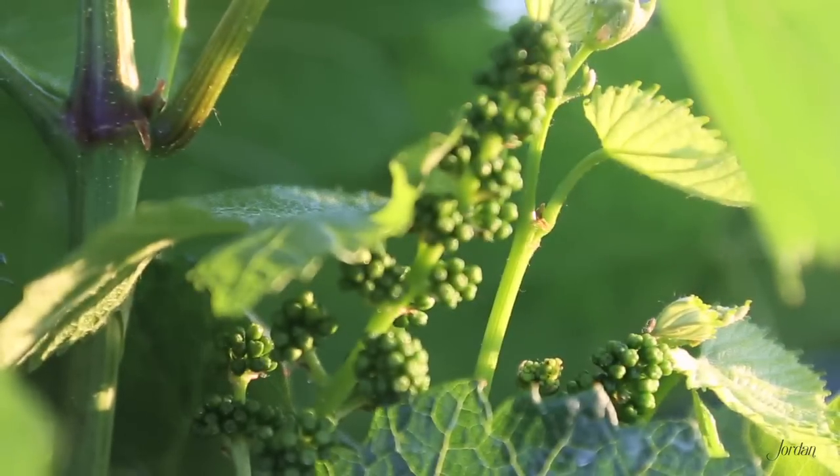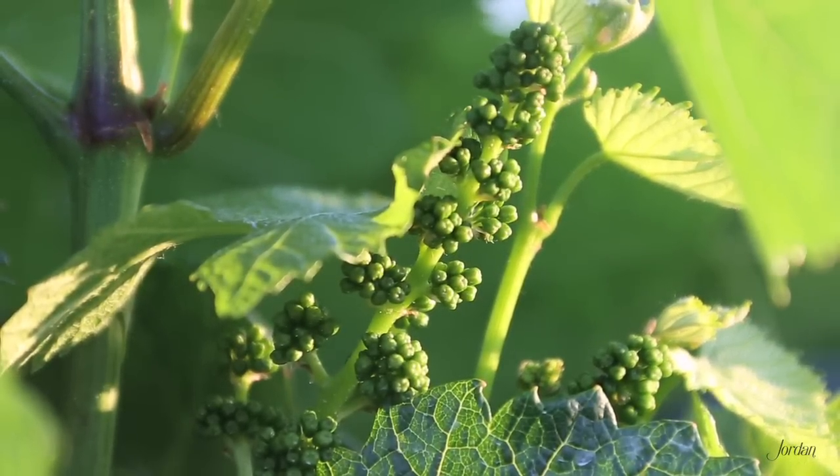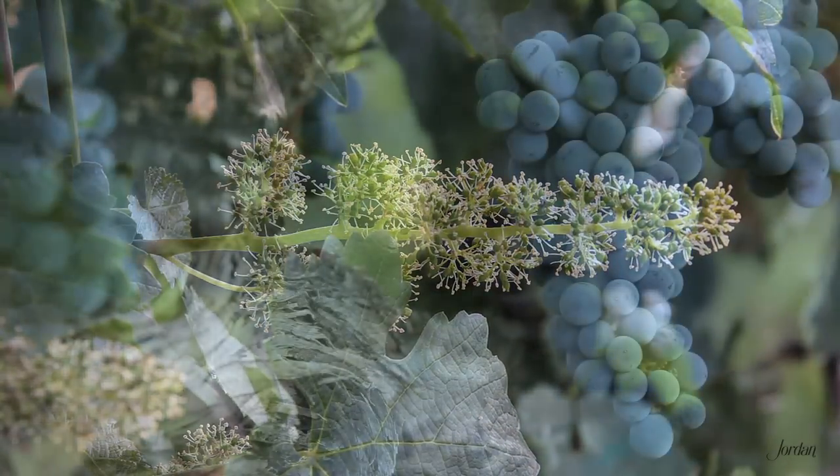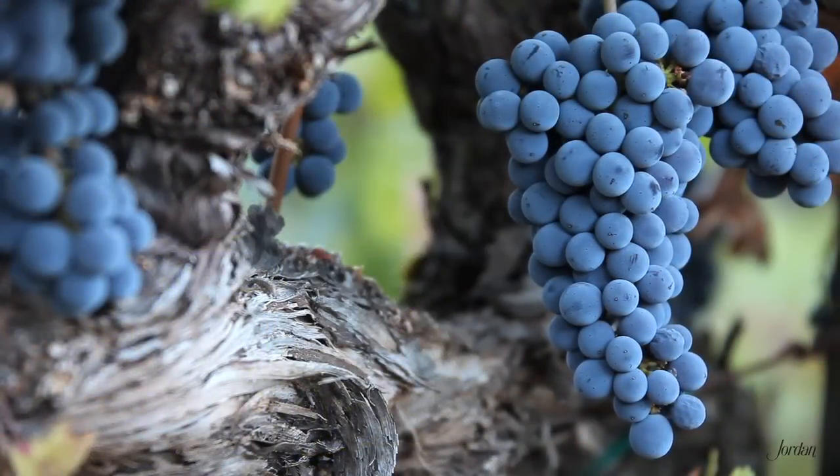Every single one of those flowers has the potential to become a grape berry. So during that time, if we were to experience any kind of heavy rains, heavy winds, adverse temperatures, that could be threatening to the development of that cluster, and we want our clusters to be as full and beautiful as possible.